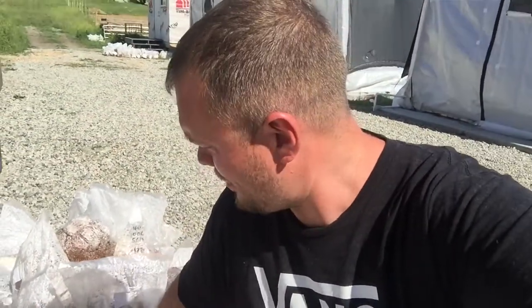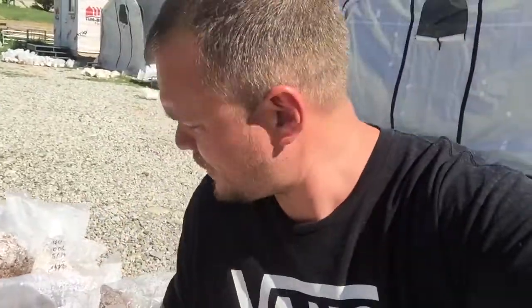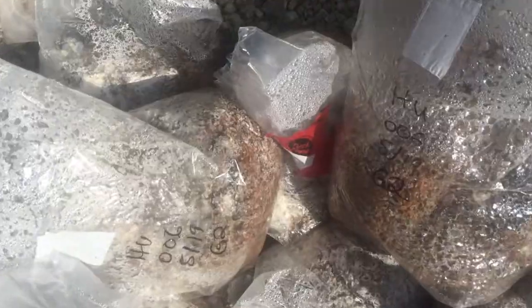And in this case, these 70 bags represent about 1500 blocks that would have grown in our greenhouse, and essentially two greenhouses worth of production wiped away completely. So all of these grain bags here we had to pull out of the lab. They have all these bacterial wet spots, and I'll see if I can get a close-up to show you guys exactly what that is.